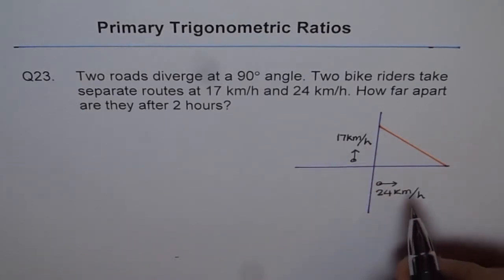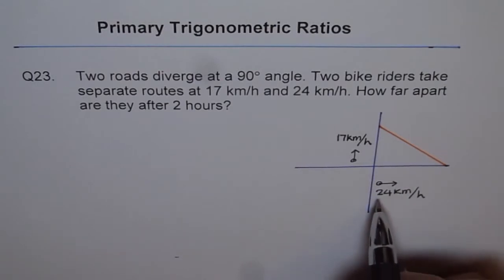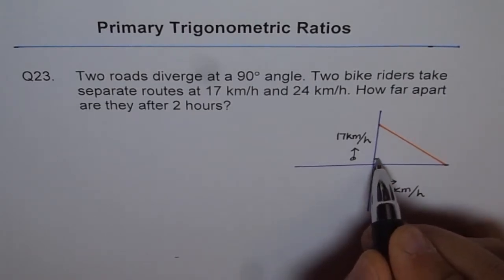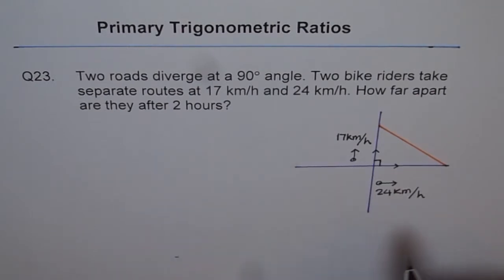So this is our diagram, and these are the two bike riders. One is going east, 24 kilometers per hour, and the other one is going north, 17 kilometers per hour. So that is a 90 degrees, right? And they are going on different paths. Now after 2 hours, what will be the distance covered?